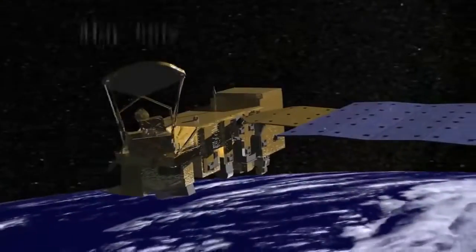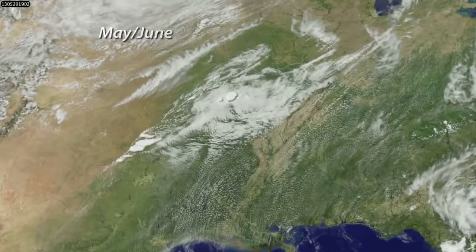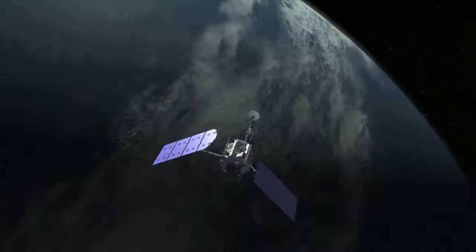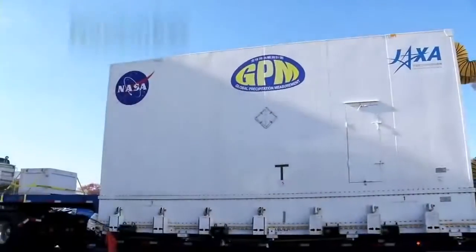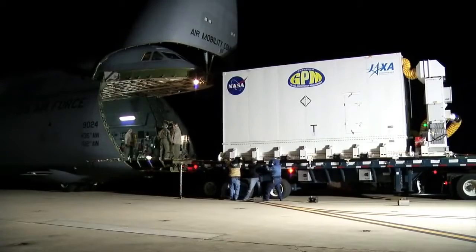The NASA and NOAA GOES project saw the late May and early June system that produced EF5 tornadoes near Oklahoma City. And the Global Precipitation Measurement Satellite, which will set a new standard for measuring snow and rainfall, was shipped to Japan in November for its launch in early 2014.